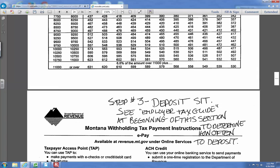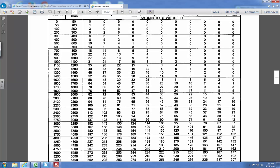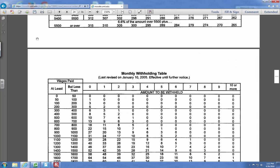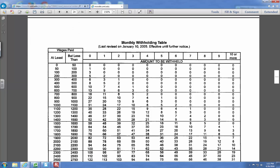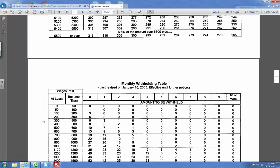And then here, after you register, then you're going to get employees and you're going to give them W-4s and you're going to run payroll. And here are the withholding tables. And you can see that there's only one withholding table for monthly. There's only one withholding table for semi-weekly. There's only one withholding table for weekly.